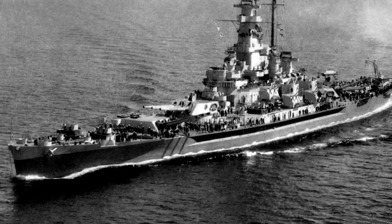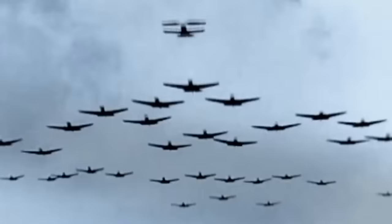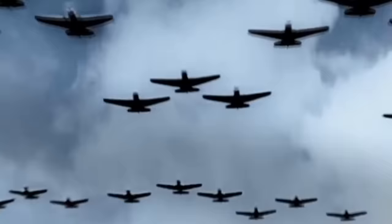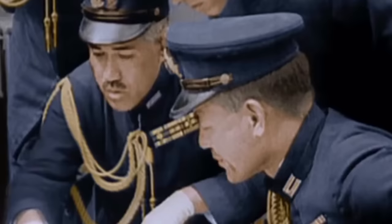And the South Dakotas as a class were ordered in the context of global naval rearmament, during the time that the Washington Treaty System that had controlled battleship construction during the 1920s and the 30s was starting to break down. In 1936, when Japan abandoned the treaty system, the US Navy decided to invoke the escalator clause in the Second London Treaty that allowed displacements to rise to 46,000 tons and armament to increase to 16-inch guns.